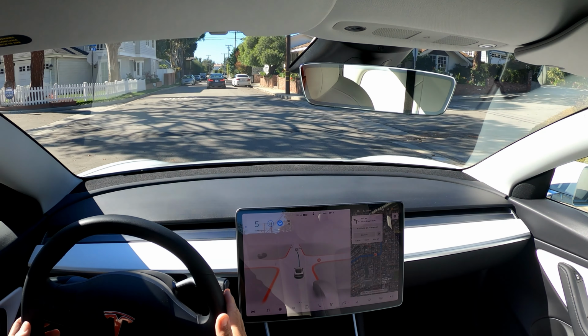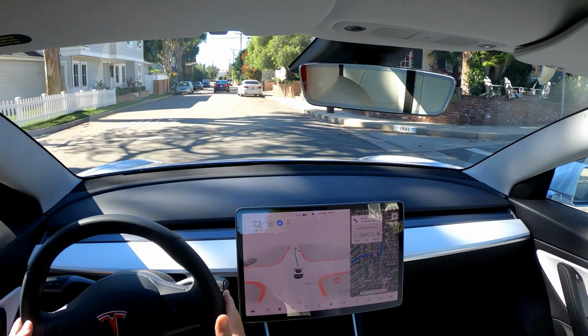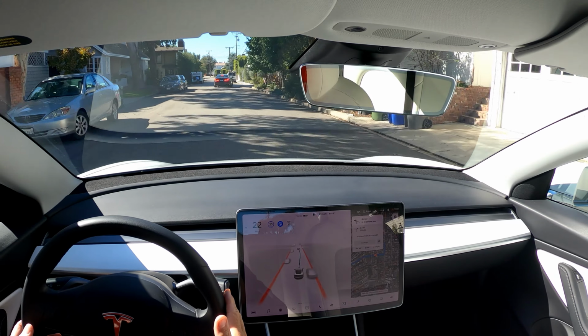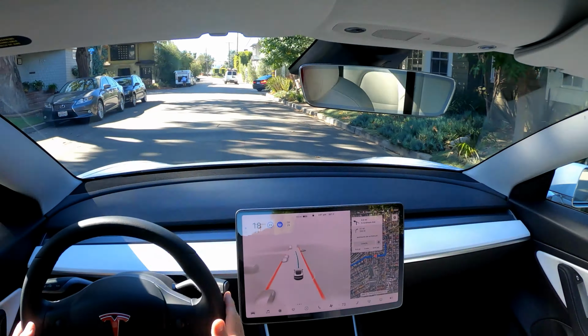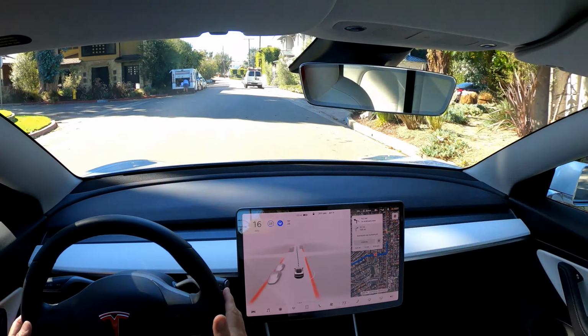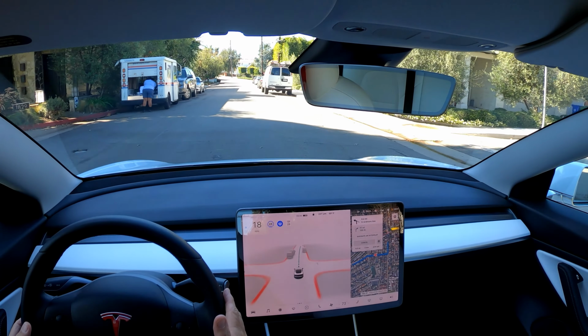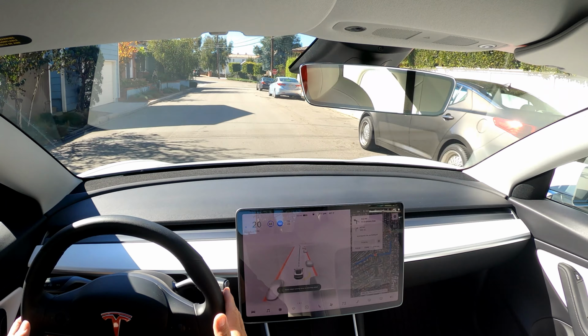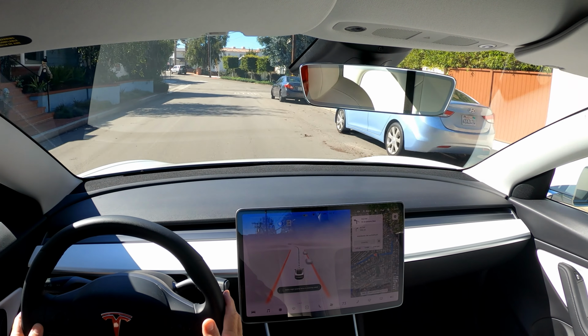My car is operating on what's called Tesla Vision. It has 8 cameras that simultaneously provide my car with a 360-degree view of what's happening around it. It uses this information in what's called its neural network to predict and make decisions on how it will navigate to its destination.